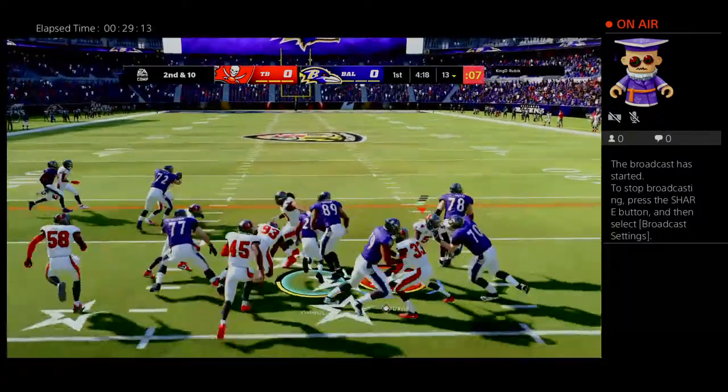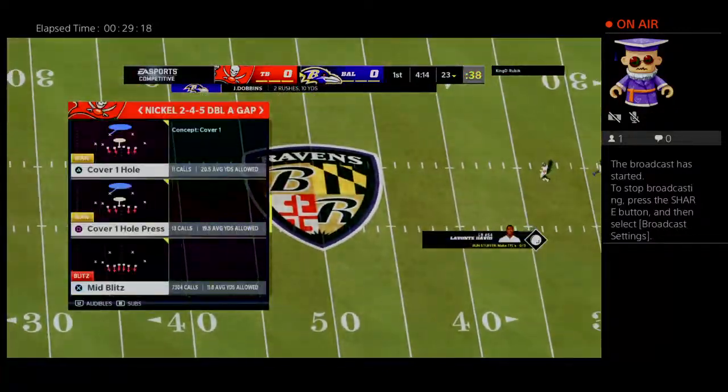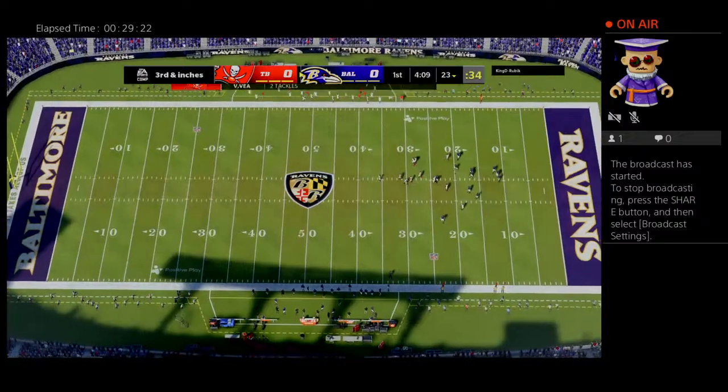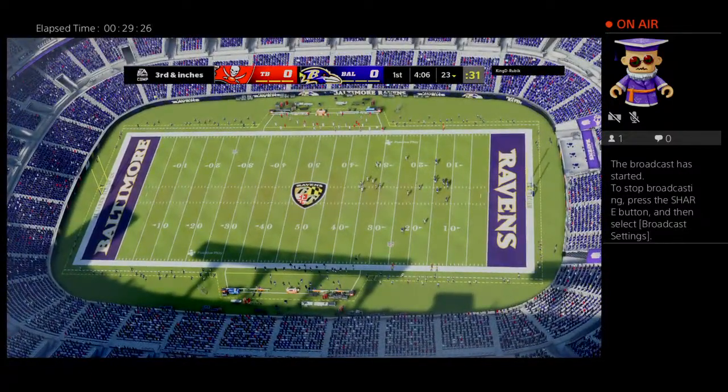Jackson on the give to Dobbins. And able to break one tackle, but then quickly brought down. But a nice little gain. So from 2nd and long, now we go to 3rd and very manageable. Yeah, they love that phrase, don't they?